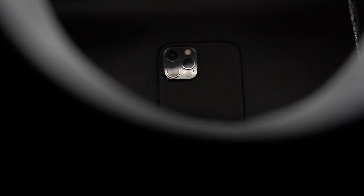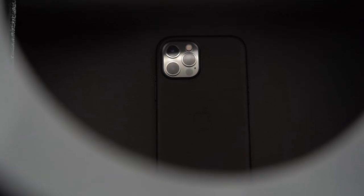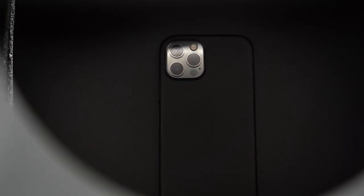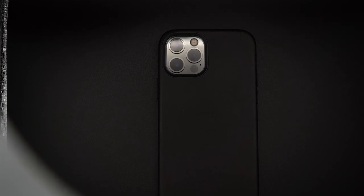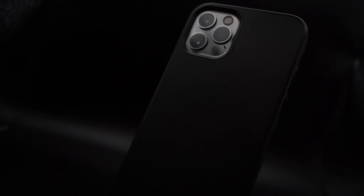Now I'm yet to go out and use the front-facing camera and everything. I'm expecting better things since it's the 12 Pro and it should be updated. I think it's a 1080p front-facing camera or something like that. Maybe I'm wrong, I don't know. Correct me down below if I am, let me know.